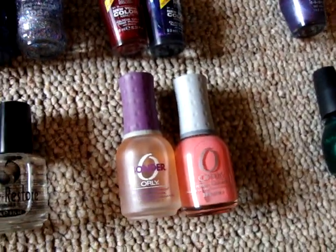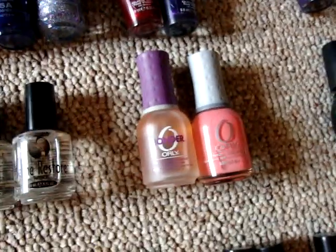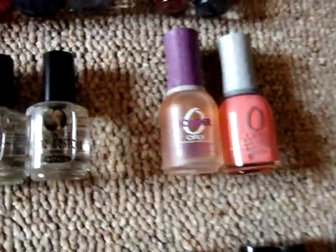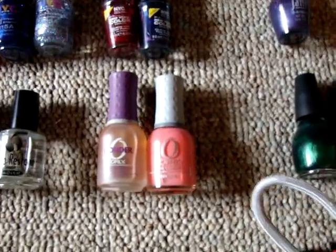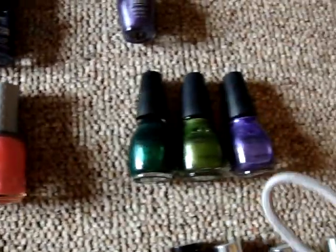And then there's the Orly Bonder that I'm always talking about. That's what I use for a base coat. And then I only have 1 bottle of Orly polish, not because I dislike it. Actually their polish is very good. I don't know, I have no idea why I don't have more Orly, because I like it. So I'm sure I will at some point.